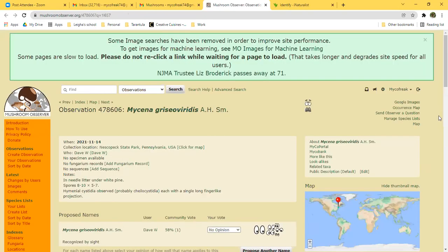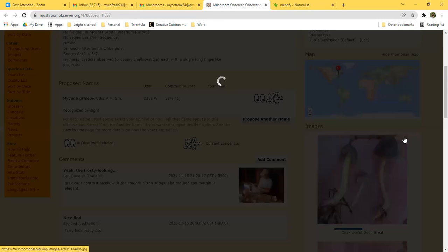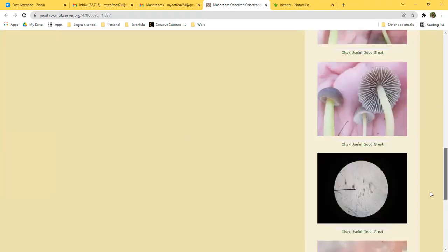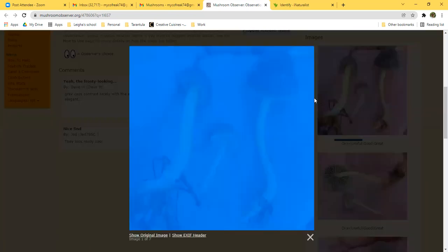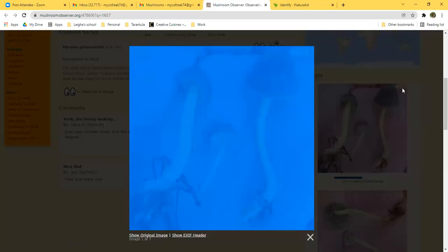Okay, so last one, it looks like. Oh, Mycena griseoviridis. So Mycenas are really hard to identify to species. But if I'm correct, and I'm not completely convinced that I am correct, as you can see, my confidence proposed through Mushroom Observer is 58%, which means promising.